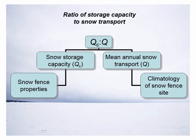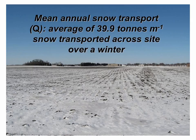We used climatology data from the Waseca Research Center, and we combined that with the fetch distance measurement at our site, which is defined as the amount of space over which snow can blow freely, with no barriers to trap snow. We found an average fetch distance of 1,330 meters at our site. Combining that with climatology data, we found that on average, 40 tons of snow blow across our site over a winter. So we want to determine how much of that is being caught by the willows.